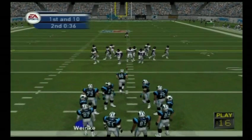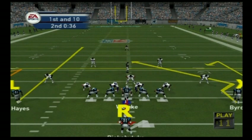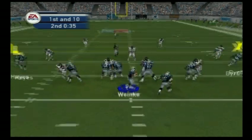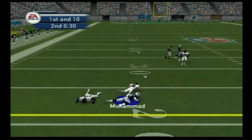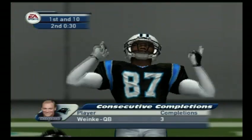Ball on their own 11. Set. Steps back. With the throw. The pass is complete. Timeout. Ball on the offense. Two timeouts remaining.